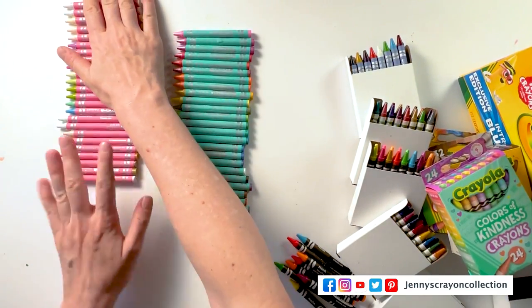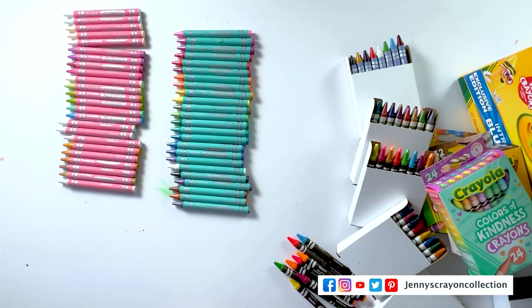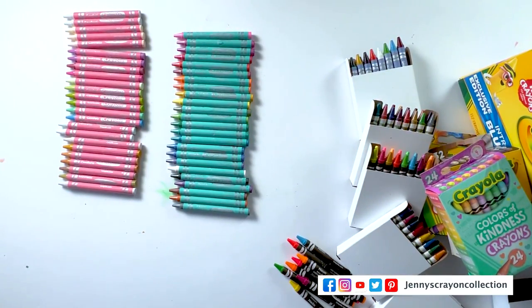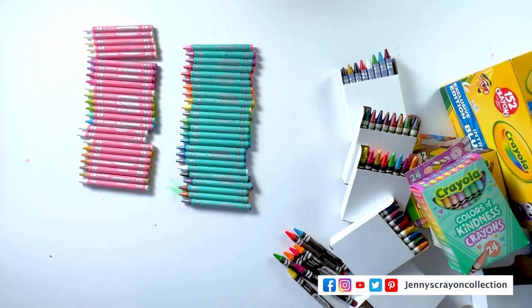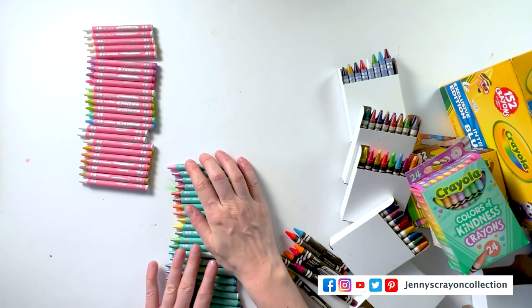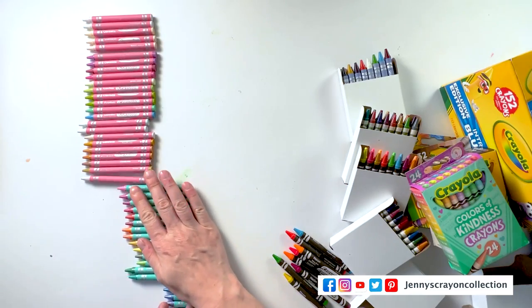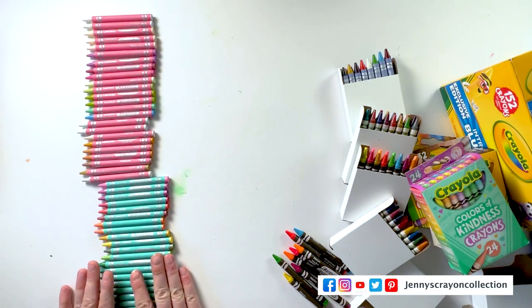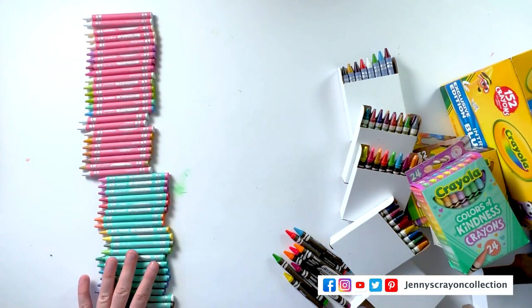Okay, so it looks like I'm trying to fit it all on the screen. Let's see. Okay, I have to zoom out just a little bit, guys. Okay. I'm gonna push these up. Oh, I don't know if we're gonna be able to fit all. Can we fit them all?